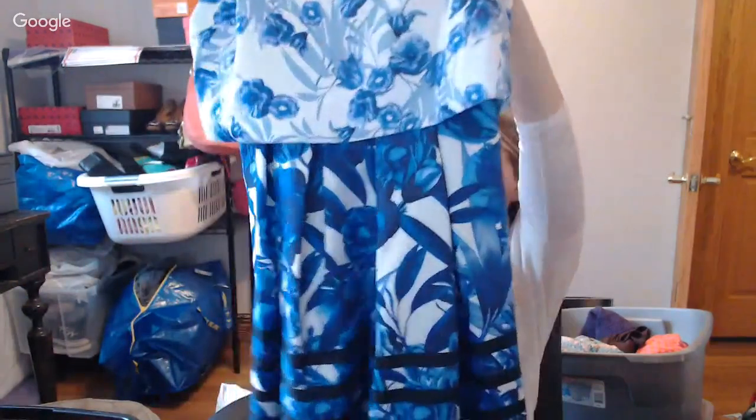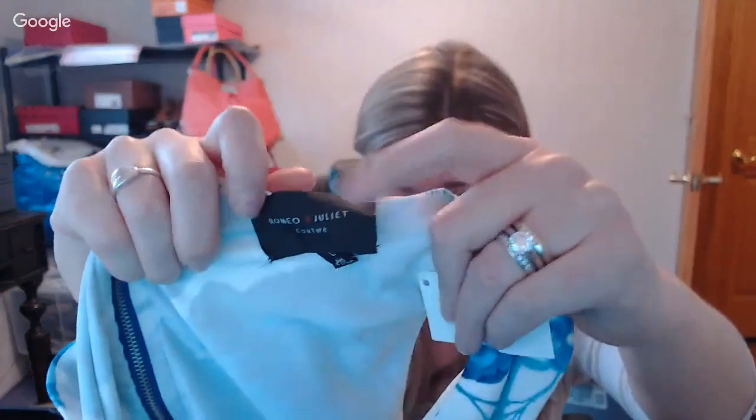This is a Romeo and Juliet couture dress. And I actually really like this brand. It's fairly expensive new, but the resale isn't that high on it. But their stuff is so cute, and I usually do really well with this on Poshmark, like $20 to $30. I'll show you the tag for that. I really feel like this brand will come back because they do have really cute, high quality stuff. They sell this at Nordstrom, TJ Maxx, Marshalls, Neiman Marcus. It's definitely a higher brand.